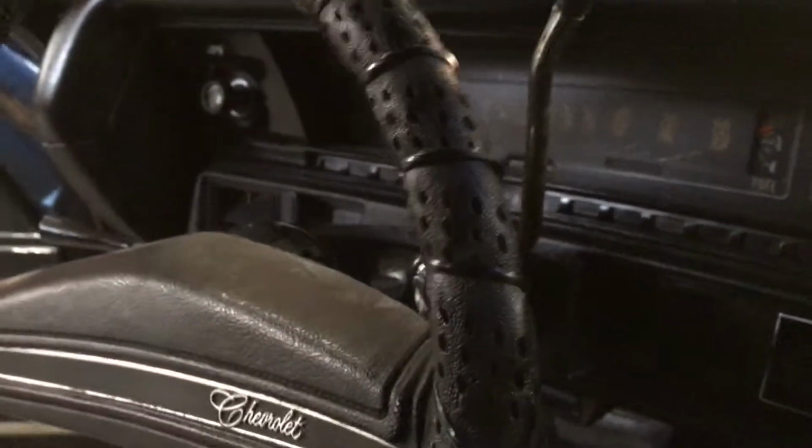Excellent dash. Not a single crack in the dash. Original steering wheel. Nothing on the dash has been hacked up. Has a spot for the radio that has not been touched. New carpet.